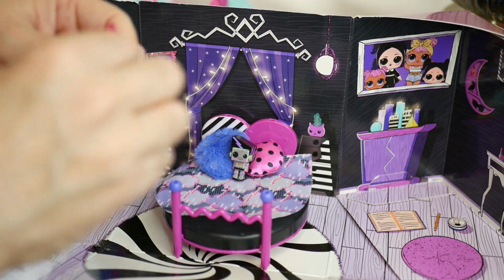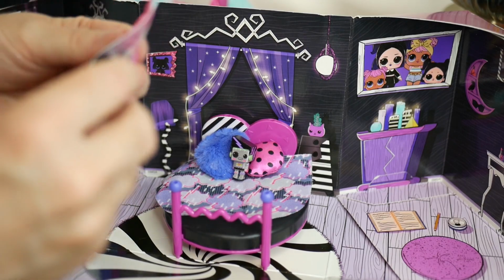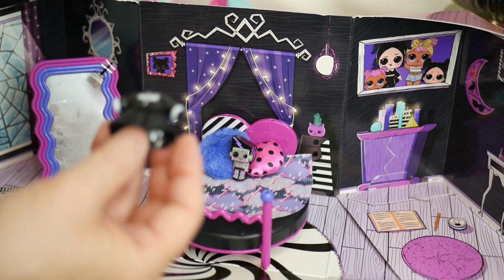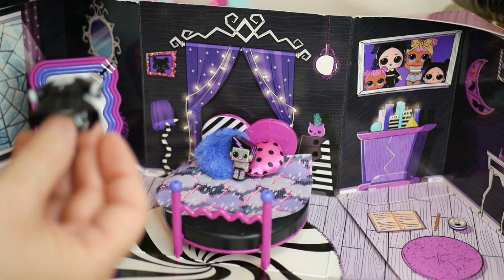Okay. What is this? Okay, so this is the doll's outfit, which is very kind of Wednesday Addams, really, isn't it?